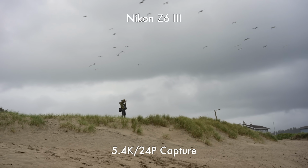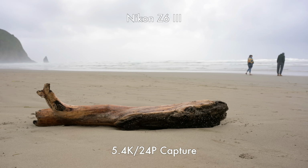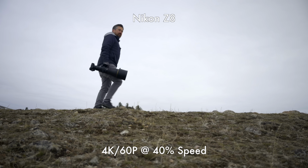Nikon, Nikon, Nikon, you are disappointing us. I mean, all of your recent cameras are really geared towards hybrid video, and you're doing great quality video. The Z6 III is fantastic. The Z8, Z9, beautiful hybrid platforms.